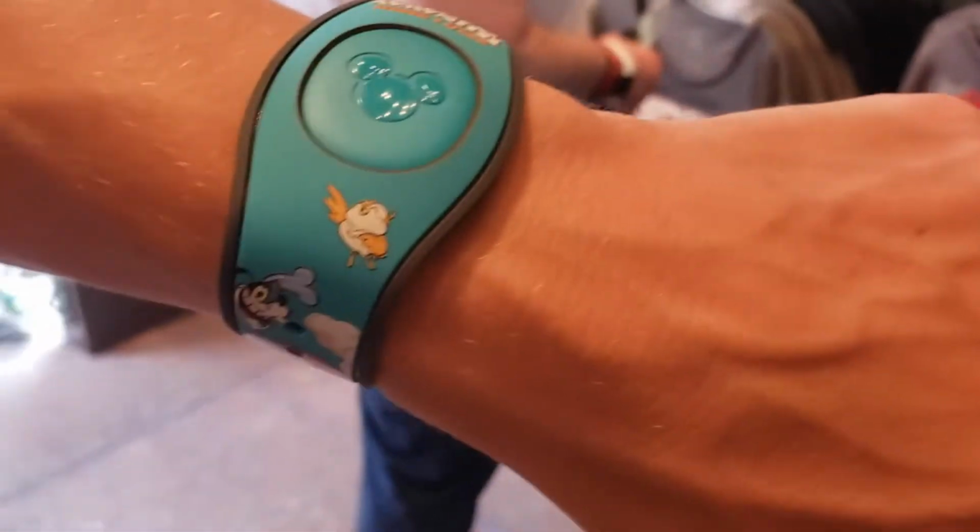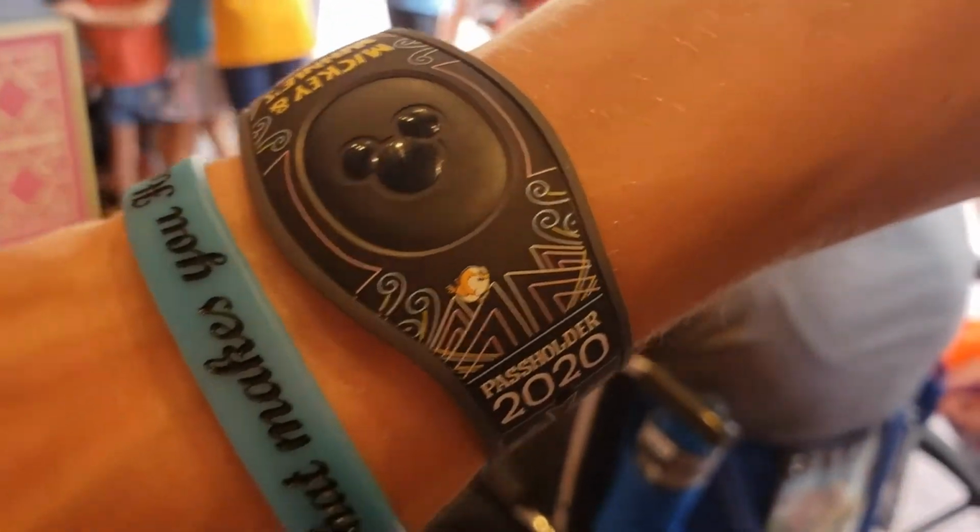If you look on the magic band, the normal one, you can see him there. And then you can see him just there. Oh, wait. It says pass holder on it. Is it specifically for the opening? Yeah, this was the pass holder magic band.